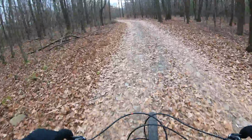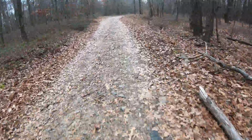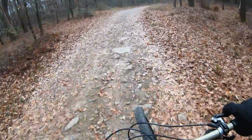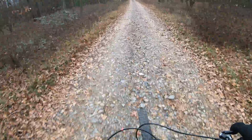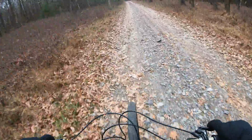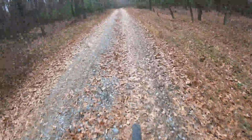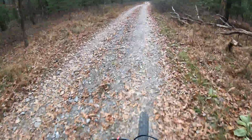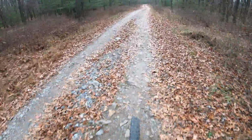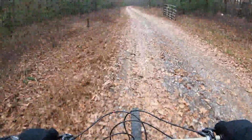But again, on these Intense Tazers, one of my favorite parts is just standing and cornering and just the way my weight's distributed between my hands and my feet. It just feels real natural, like coming off a motocross bike. It feels amazing, and that's what I really like. It just helps it feel more comfortable.